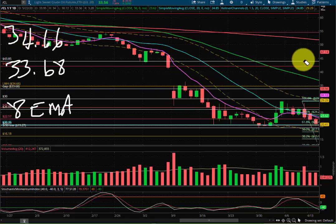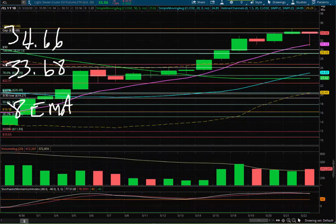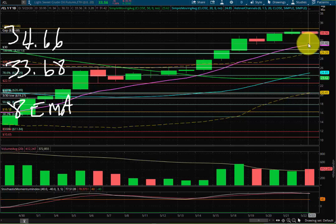The reason I'm talking about this for oil, I'm not saying that this is a clean-cut buy signal. I actually think that it's the opposite. I think that this could turn into a sell signal and a bigger pullback in oil short term, because the big picture is obviously still turning around, but short term, if we don't defend that 8 EMA.